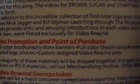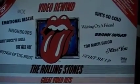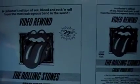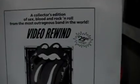and it talks about what the store could do and how they could advertise for this sales promotion point of purchase display. So this is the Video Rewind in-store display. Another record store, video store promotional page in black and white that talks about Video Rewind.